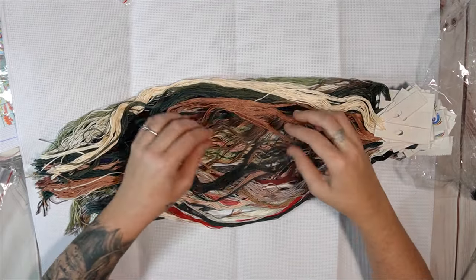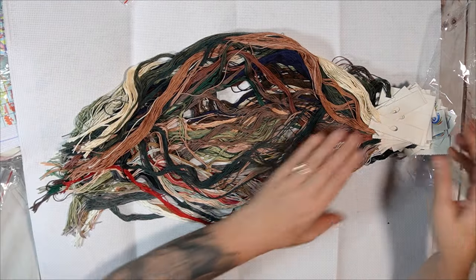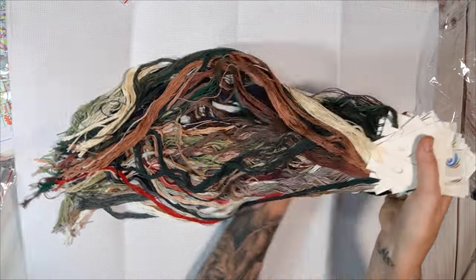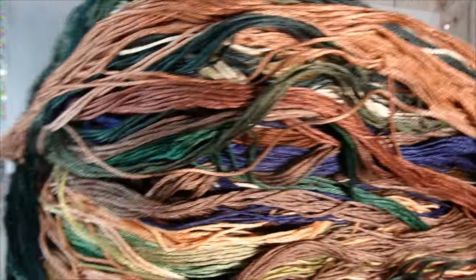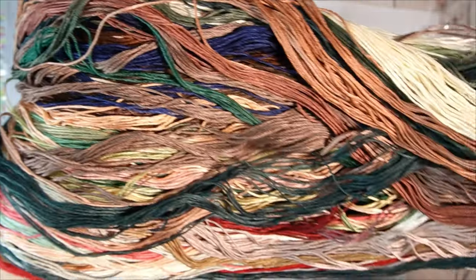Open them up a little bit. This is the only way I can show you, but you can see there's so many colors. They are beautiful. And let me lift it. Maybe you can see a lot of them coming out. Very rich colors. Beautiful, beautiful, beautiful. If I do it like this, you can't really see anything. You must open it up.